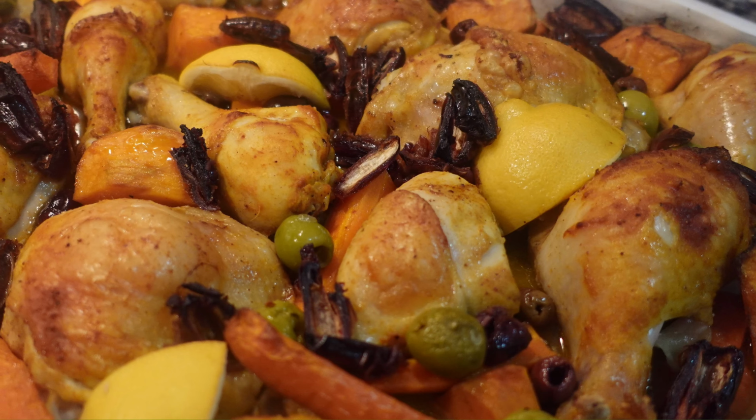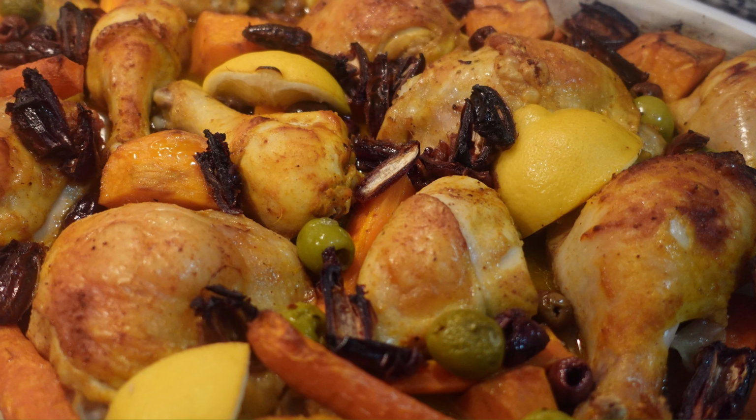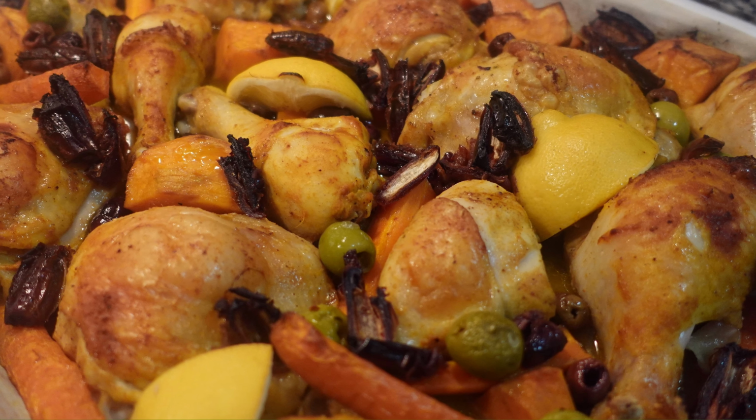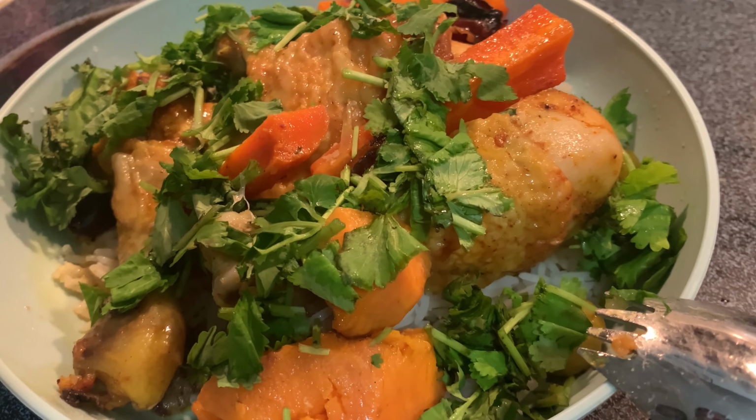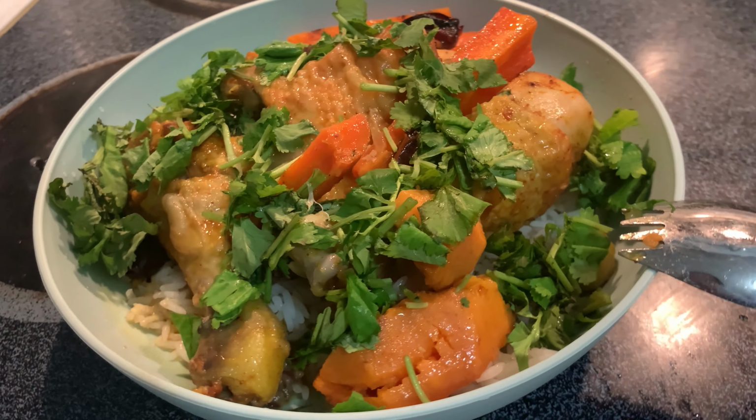While this has been cooking, I've gone ahead and steamed some white rice to serve it with. You could also warm up some flatbread. If you're not worried about gluten-free, you can serve it with couscous. Even a hunk of bread would be good with this.